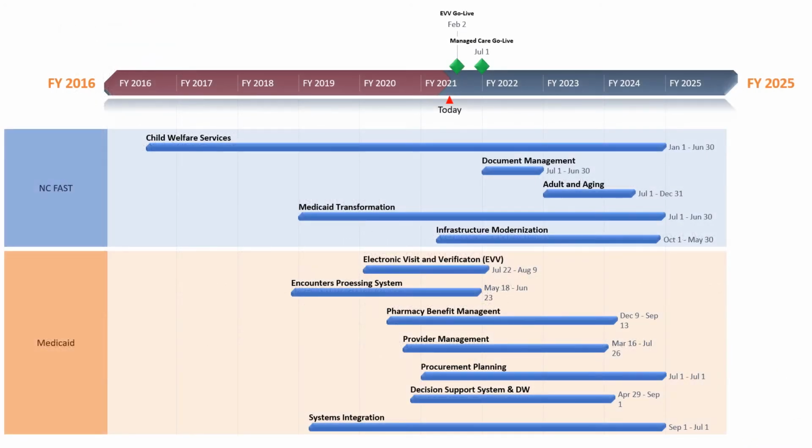This slide depicts the NCFAS projects and active Medicaid projects. With NCFAS and Medicaid, DIT has an experienced enterprise solution architect as part of the Medicaid team and intends to have him as part of the NCFAS IT program efforts. DIT also has a dedicated project management advisor for these programs as well.